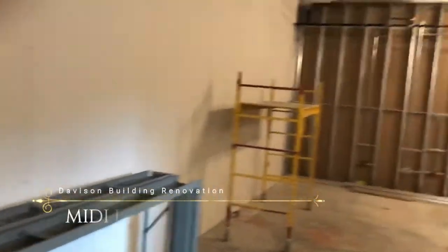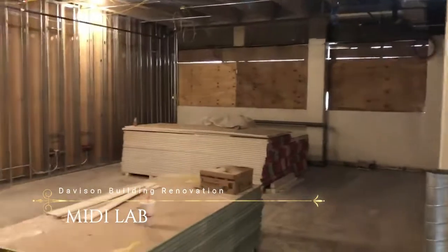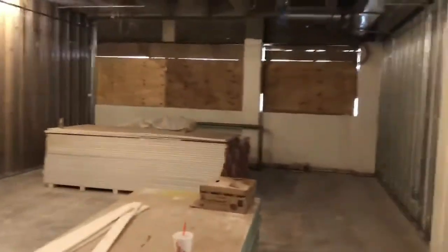This is the MIDI room. Kind of hard to get a perspective on it, but it's pretty big. I mean, it really took my breath away. We'll walk across the hall. There's the man we owe our lives to.